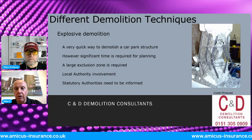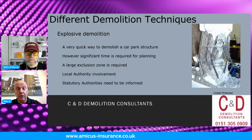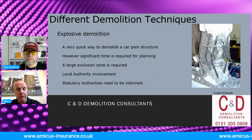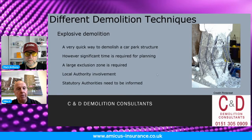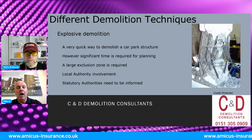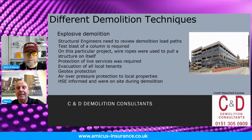Obviously, you've got to get the statutory authorities in place. But it's a really credible way of bringing down a car park, if it's unattached to another structure. Nice and quick, simple. It's down 8 seconds from button to being on the ground. It's complete and it's done. So it's a really good way of ensuring demolition is being carried out safely, and it stops anyone being inside of it.